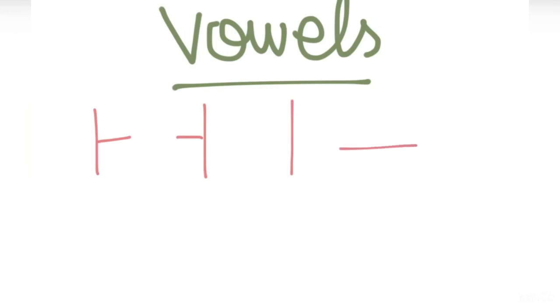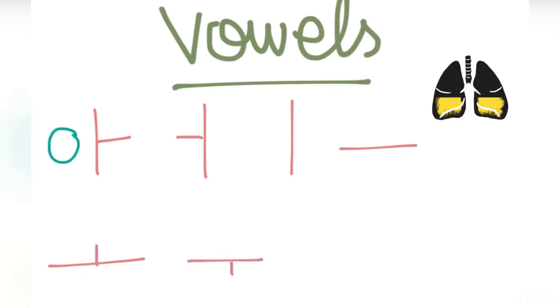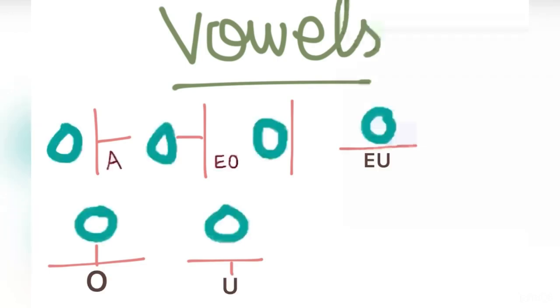Alright, for the vowels, there are only 10 vowels in the Korean alphabet, and the vowels can't be alone without the consonant in the shape of a circle. Imagine it this way, humans and oxygen. Vowels can't exist without the consonant ㅇ.